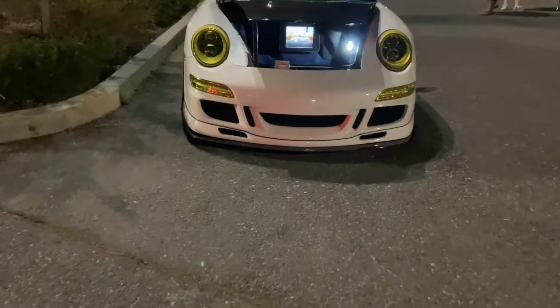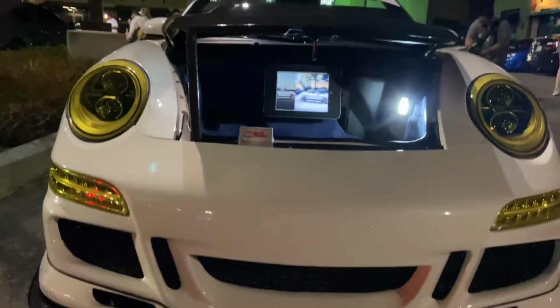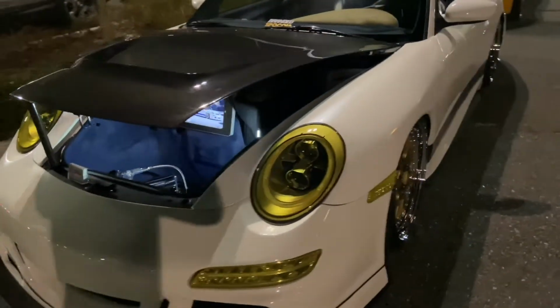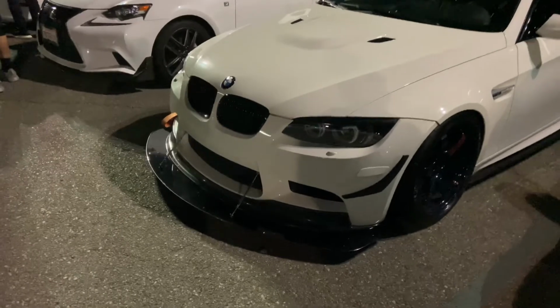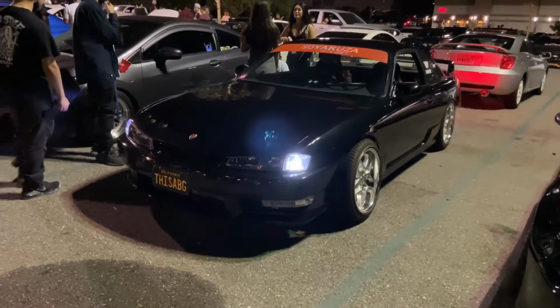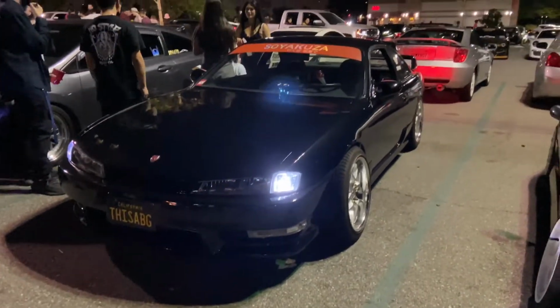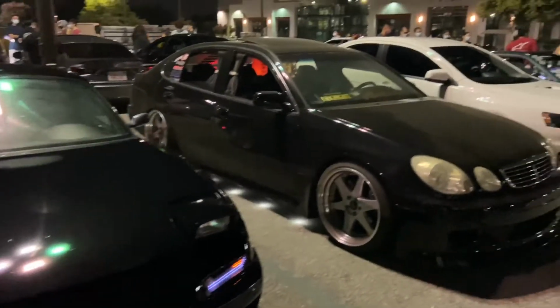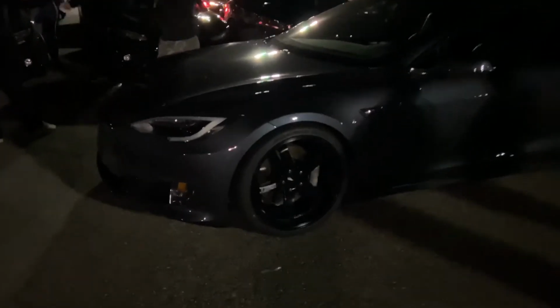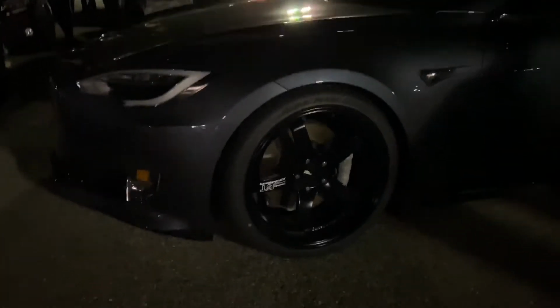Calvin's checking it out right now. Bro, this guy has an iPad displaying pics of his own car in the trunk. That's crazy, bro. He has a clean build too. Yo, this is a really clean E92, man. Yeah, this thing was like all the way out too. I was like, shit. Got this dude moving. Yo, this is really clean, man. Also, look at that license plate. Tesla on Advan. Nice choice, boy.